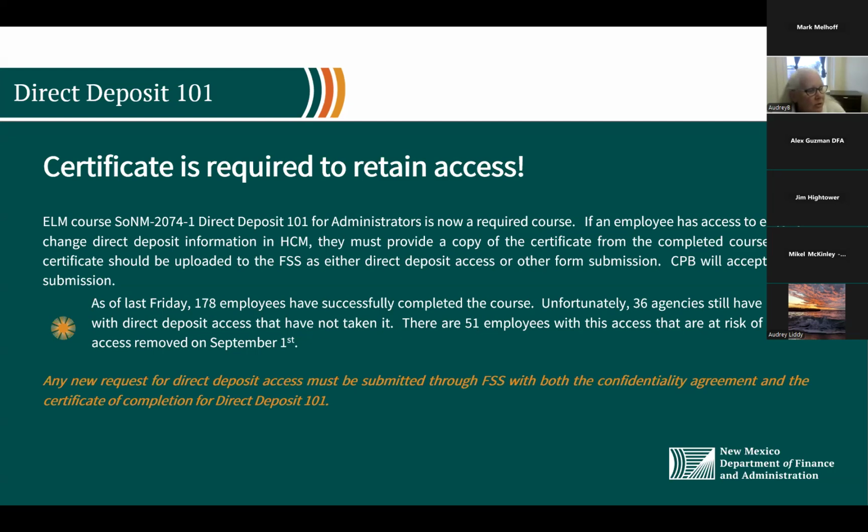The first thing I want to remind everybody is that the Direct Deposit 101 ELM course is live on ELM, and it is a required course. Anyone who has direct deposit access currently and has not submitted their certificate of completion from the course will have that access removed if we do not receive that certificate by Monday.